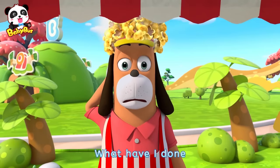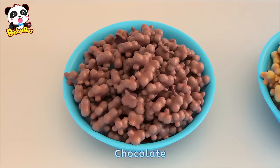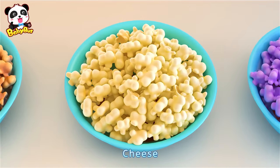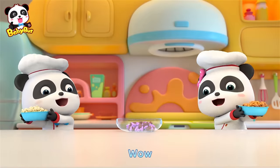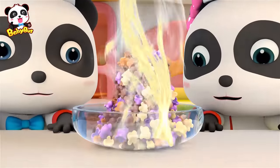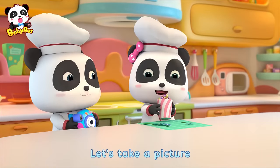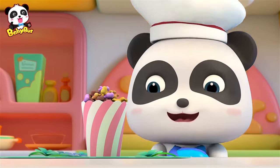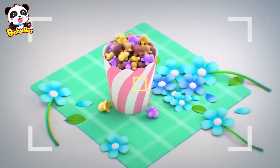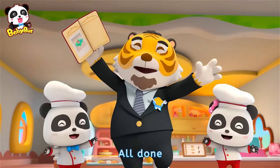Here! I want some too! Uh-oh! What have I done? Chocolate, caramel, cheese, and purple sweet potato flavor! Wow! Mix them together! Now we have colorful popcorn too! Let's take a picture! Okay! Great! Popcorn all done!